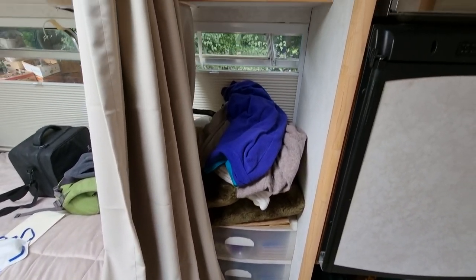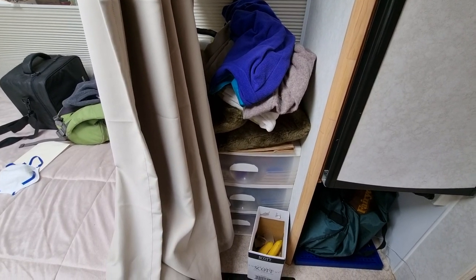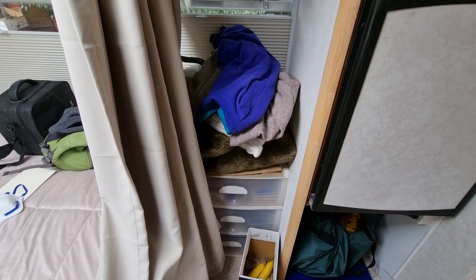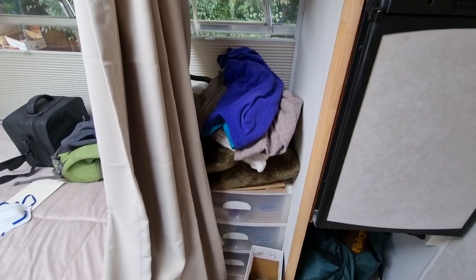Now, the cupboard here was originally the space. I left the space quite deliberately for a fireplace. I've got the fireplace, but I've never put it in because I've never actually felt the need of it, and it's quite heavy, so it's there, but I've never put it in.